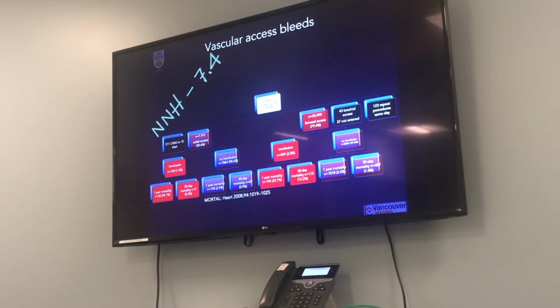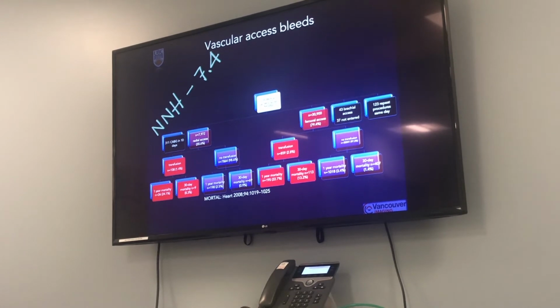So even if you don't see the numbers, if you look there, your 1-year mortality if you have a transfusion is about 24%. In the same cohort of patients, if you don't have a transfusion, it's 2.5%. And radial halved the number of transfusions that had to be given for these patients. So it's a massive difference.